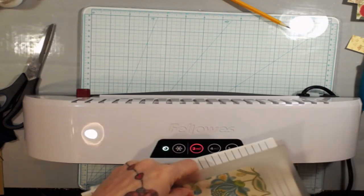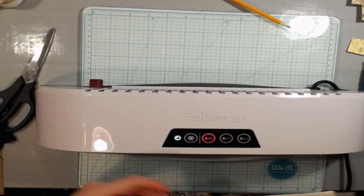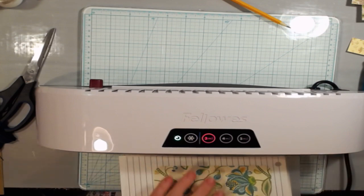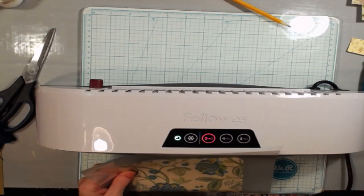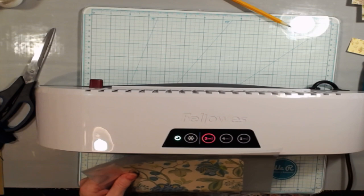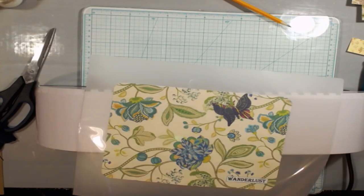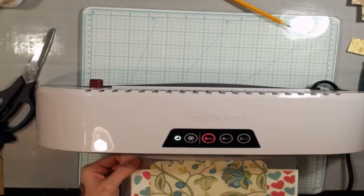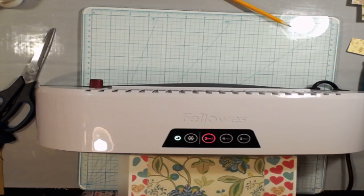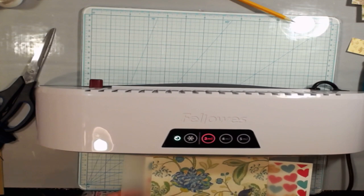I like to put it under something more firm as I feed it in. Where's my paper at? I have a piece of cardstock sitting here somewhere. Are you kidding me right now? Where is it? There we go. I just need a piece of cardstock. I like to put it on a piece of cardstock and feed it through so that it doesn't flop over and get all sloppy. And you just feed it in and it just starts going.